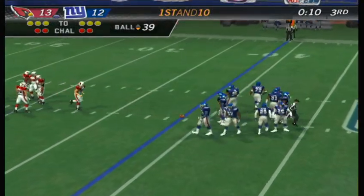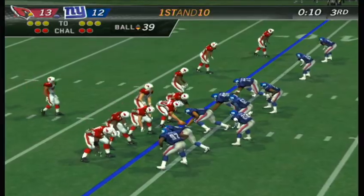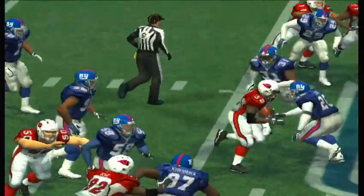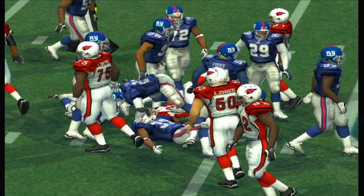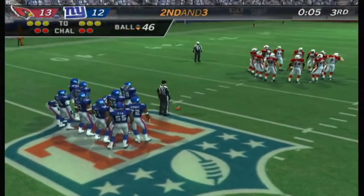Ball on their own 39. Start the drive at the 39-yard line. 1st and 10. James in the backfield. Receives the handoff. Knight comes up to make the play at the 46. You got to keep going to the run. You never know when there's going to be great blocking ahead of you, allowing for a big one right into the end zone.